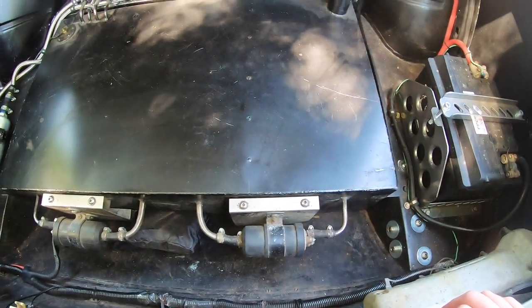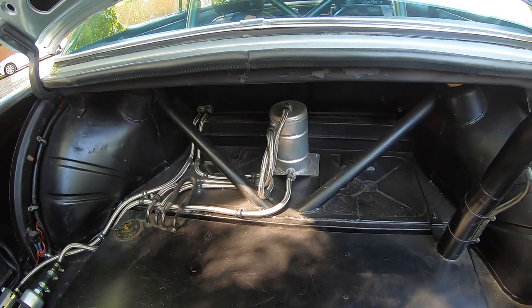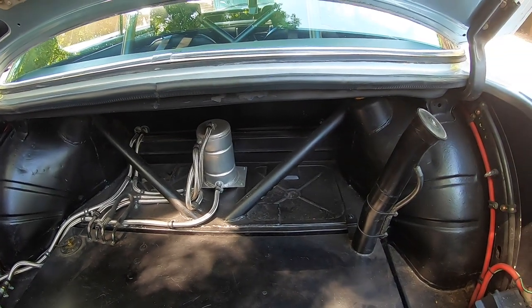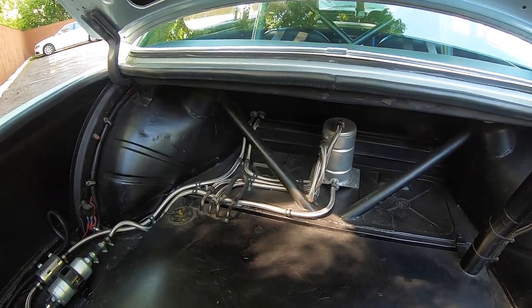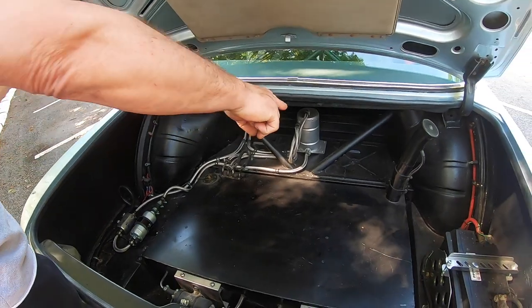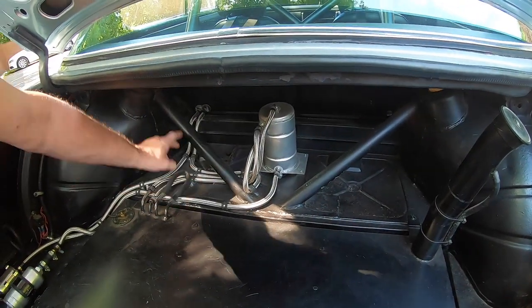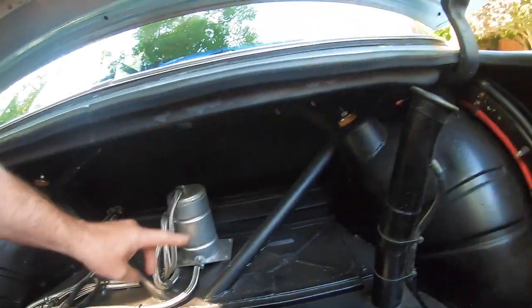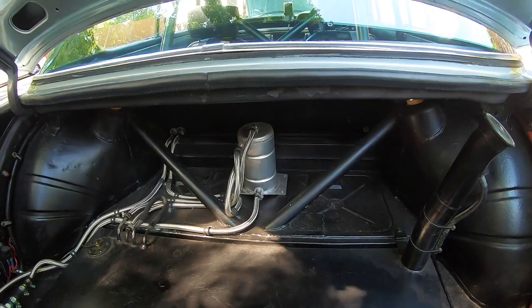So when I restored it, I strengthened up the diff mounting with 2mm steel. Obviously it's already, I don't know, 1.2 or whatever it was. I put 2mm steel around it and I put some fillets across to spread the load out. Then that strengthening plate is on the other side of it, and I brought these bars down from the turrets. Rock solid now.